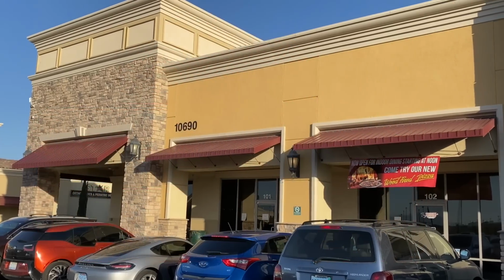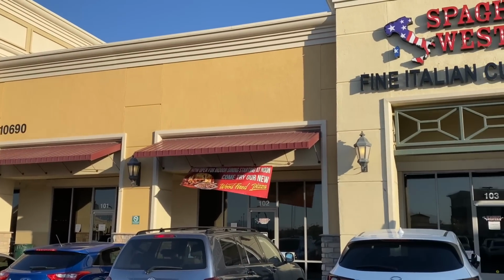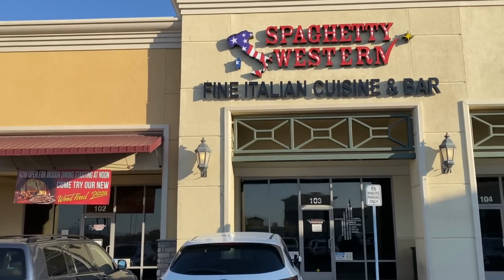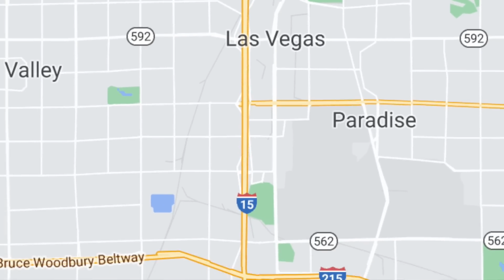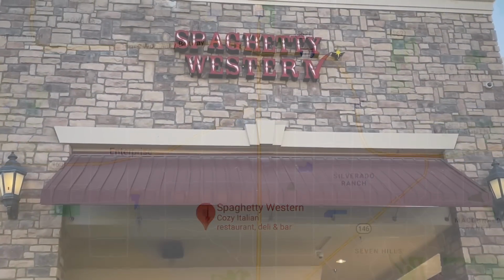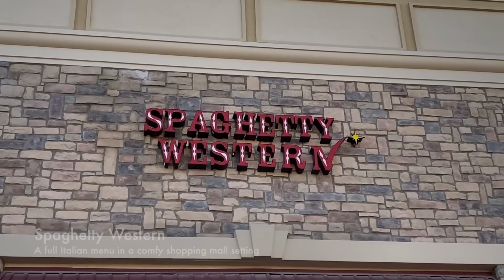Now, how's this for a contrast? Yep, it's Italian, but no mob overtones or dark alcoves here. It's a mashup of two of our favorite things in the world, pasta and all things Western. Today we are on the south end of the Las Vegas Valley for dinner at this fabulous establishment called Spaghetti Western.